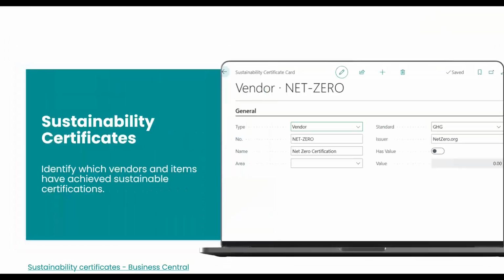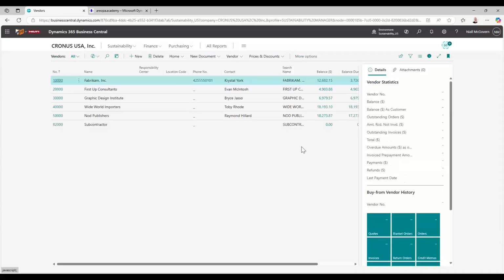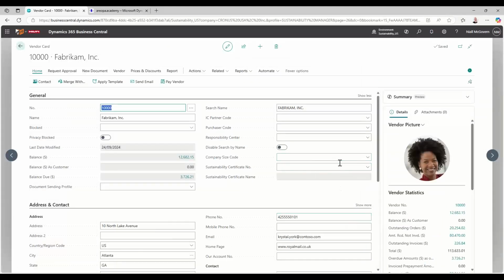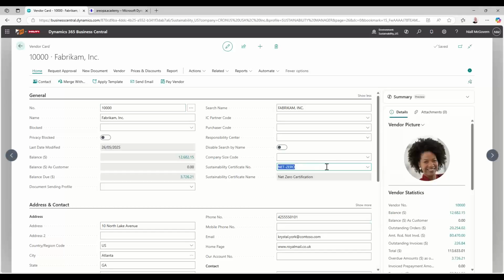The next area I'm going to look at is certificates. So you can record sustainability certificates against vendors or against items. So if I go to a vendor, for example, I should be able to find on the vendor card, here it is, sustainability certificate number. So you can have a net zero certification, for example, and then you can filter on the vendors that have that certification.